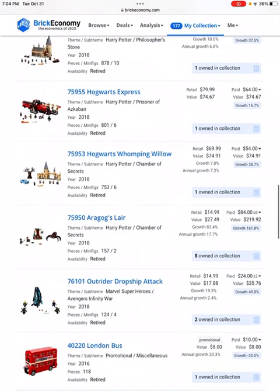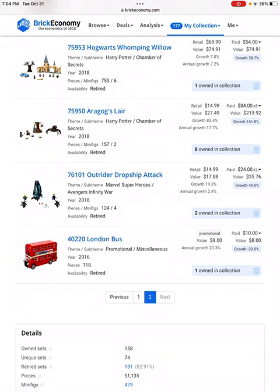Then we have the Hogwarts Express, which has gone up in value by about 17%. This set hasn't done quite as well as I had hoped, but it's still gone up in value. I'm glad I was able to get it on sale. And then we have the Hogwarts Whomping Willow set, which has gone up in value by about 39%. Then we have the Aragog's Lair set, which has gone up in value by about 162%, which is great because I have 8 of them in my collection. And then we have the Outrider Dropship Attack, which has gone up in value by 49%.